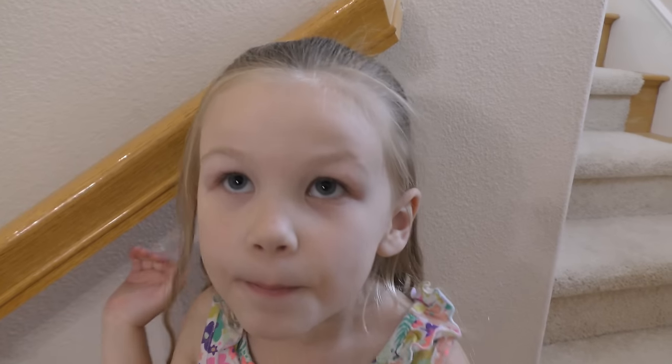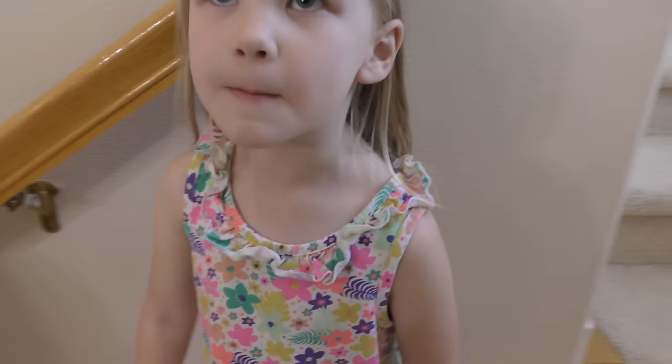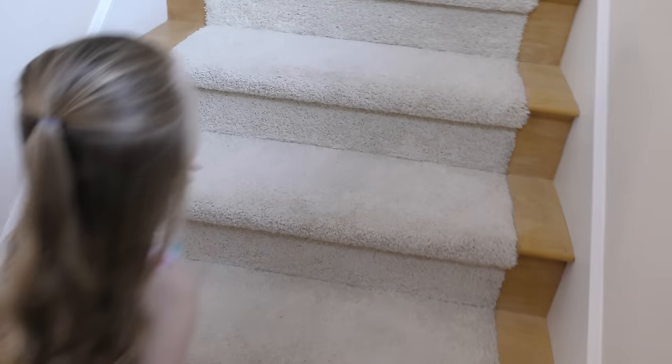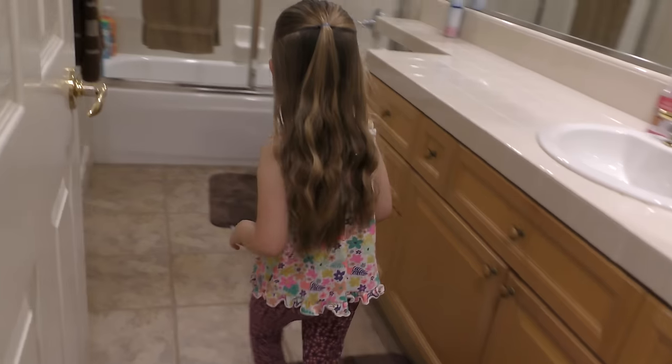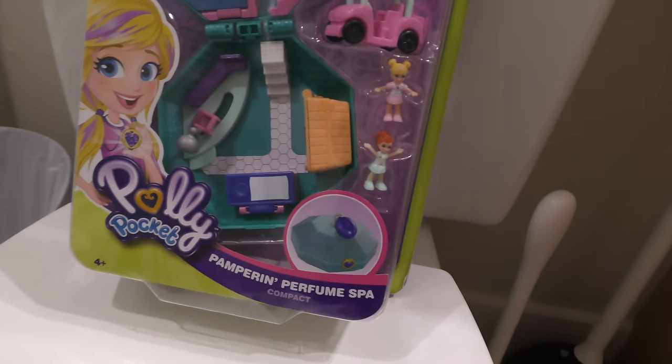Madison, where did you say you found another one at? The upstairs bathroom. The toilet. Let's go get it. Come on, girls. Go. Wait for us, Madison. Hold on, come on. Oh, right here. Okay, girls, look, it's another Polly Pocket.